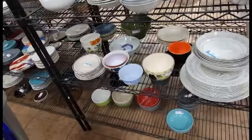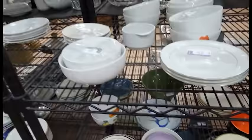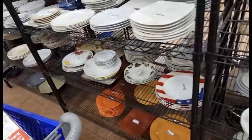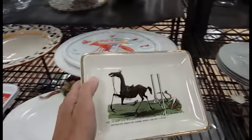All right, we are running through the dishes. Oh, that's been through the dishwasher. Not seeing anything calling to me. This looks like Stangl. It is. Stangl, unfortunately, has gone way, way down in value. So I just don't pick it up. And I don't understand why, because it's kind of a cool pottery. I like it. But I can't collect everything I like. So Stangl does not win placement on my collectible shelves.